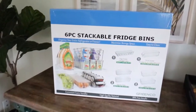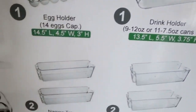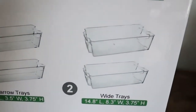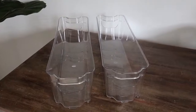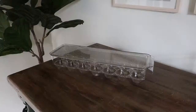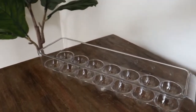Now, this is a set by the brand Green Co. What I like about it is you get a wide variety of containers for a good price. It's under $30, and you're going to get several acrylic containers with this. The first container you're going to get is this container for soda, but you can also use it to divide snacks. You get two of these smaller ones, and then you get two of the larger ones. And then it also comes with an egg container as well. So you have all the containers you need. If you need a little bit more, you could consider buying two sets.